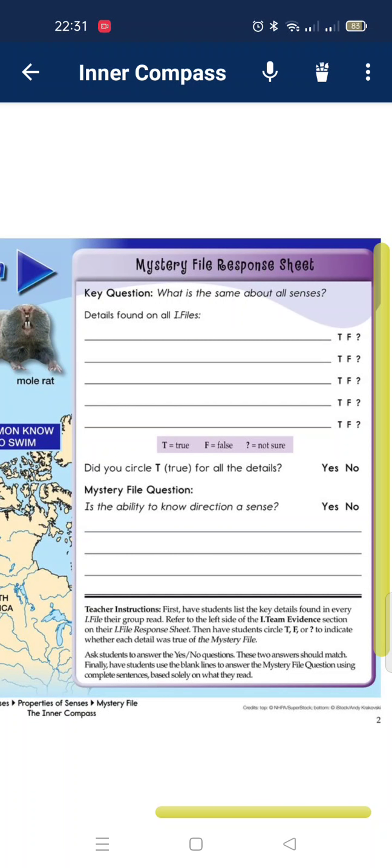Mr. Refine responsive. Detail the fact or find. Mr. Refine question is the ability to know direction.